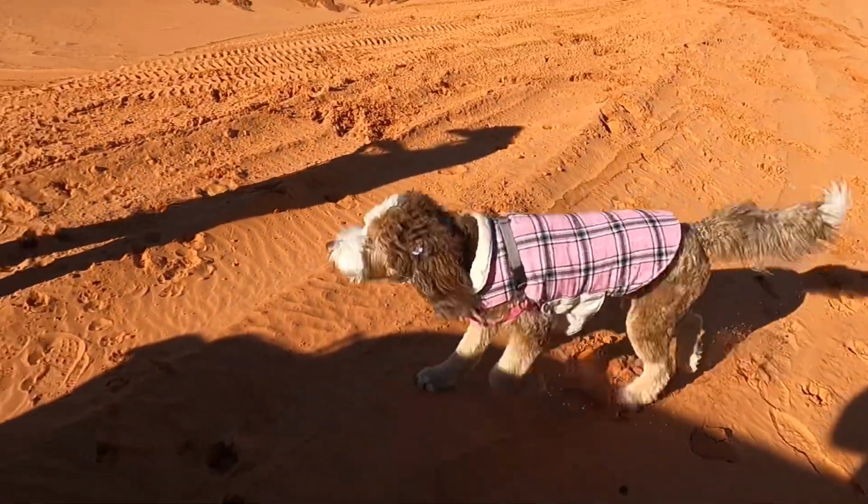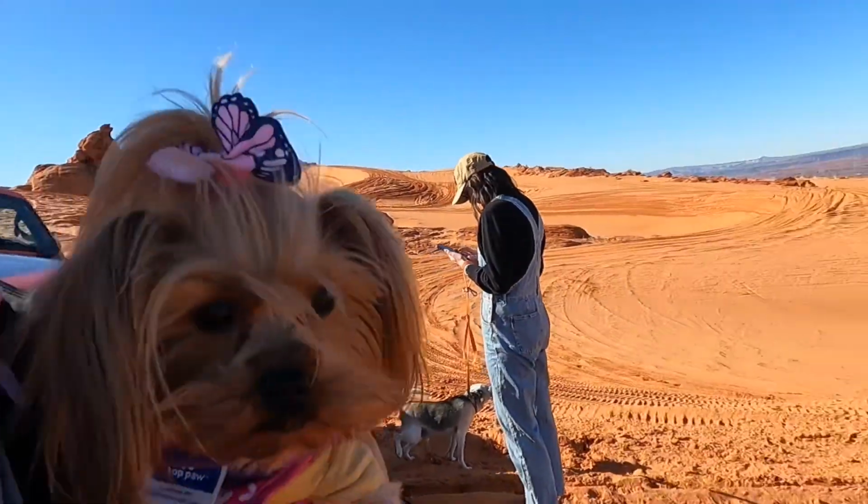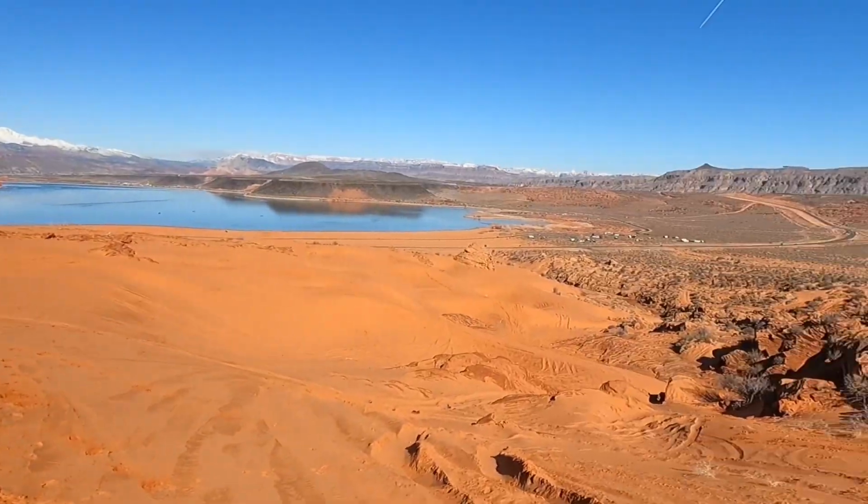Ivy's sure having fun. Lots of people out here today with the Jeep Jamboree going on. There's a guy going through a pretty awesome obstacle right down through this canyon right over here. Let's go watch him.